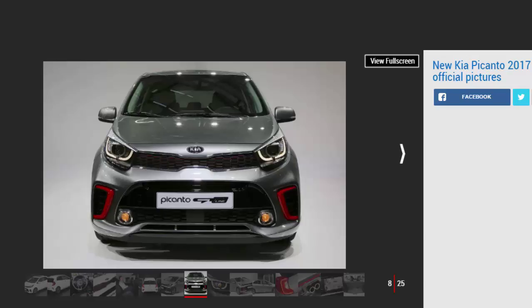Exact prices and specs haven't been announced, but the new Picanto will likely cost from around £8,500 when it goes on sale in May. Factor in Kia's industry-leading 7-year/100,000-mile warranty and it should offer a competitive package against rivals such as the VW Up, Skoda Citigo, Hyundai i10 and Ford Ka Plus.